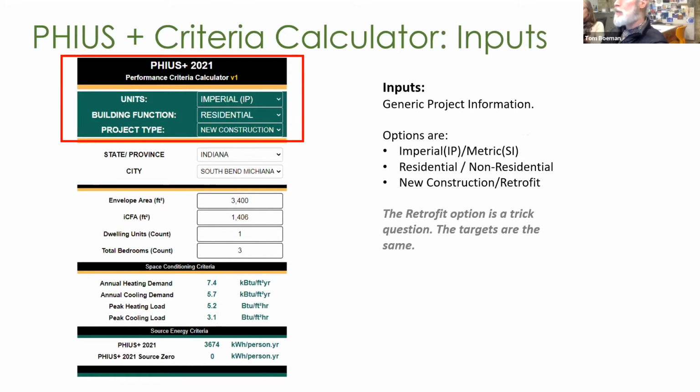The first set of inputs are very generic project information: what type of units you want to work in, imperial versus metric, whether it's a residential or non-residential project, and that's the only distinction. All non-residential projects are the same. And then whether it's new construction or retrofit. The retrofit option is kind of a trick question. It doesn't really give you any different standards. You really have to meet the same standards. They do offer some relief for some really egregious existing thermal bridge conditions, like existing slabs meeting uninsulated exterior walls, but it's really the same standard.